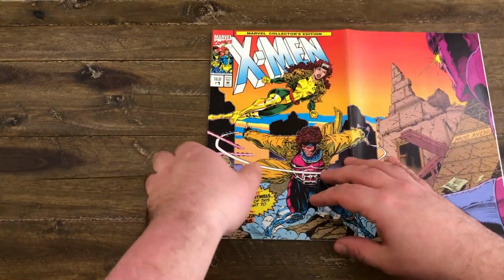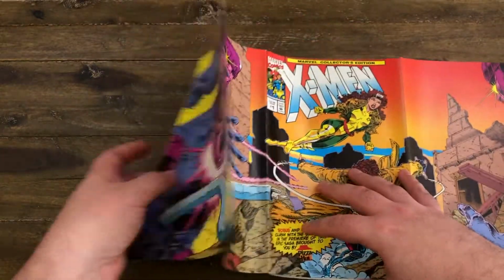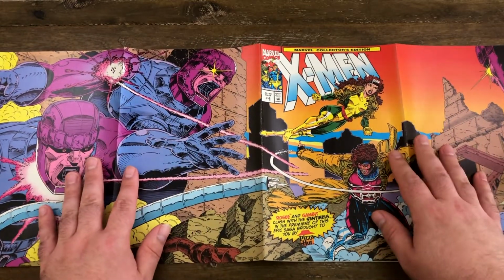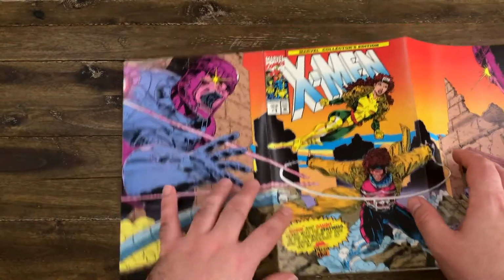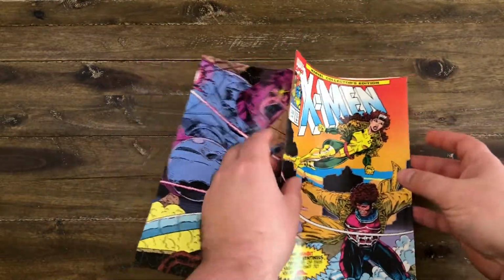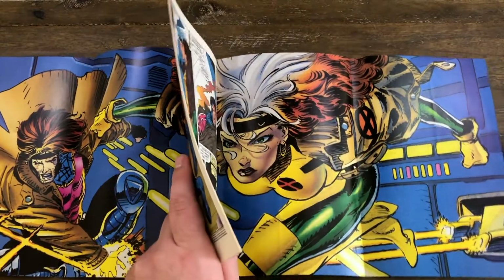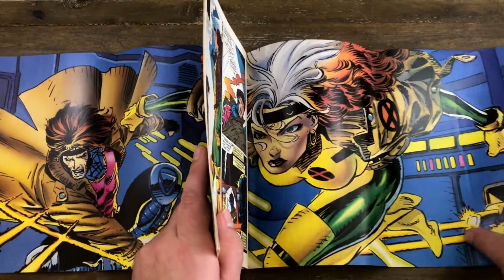And they had the covers were this really cool fold out. I thought the art in these were pretty solid. I forget who the artist was. We'll have to take a look on the inside. So yeah, the cover had that nice fold out. Oh, well, I might as well show this off. And then the inside was also a fold out. So it was a double-sided poster.